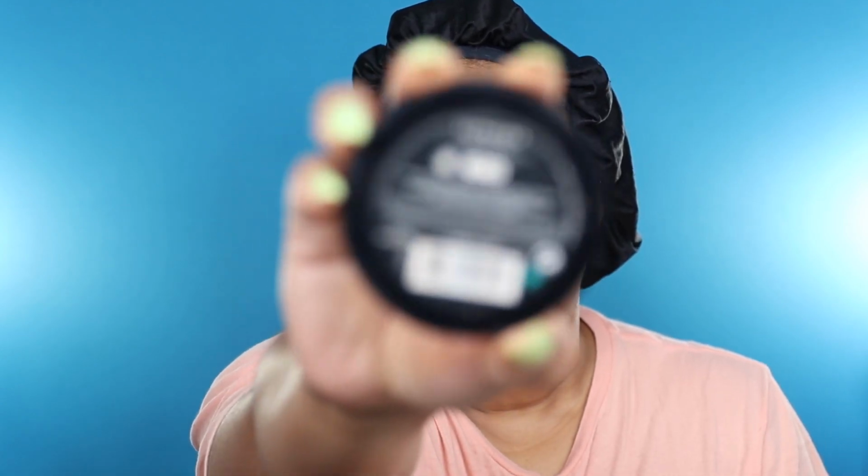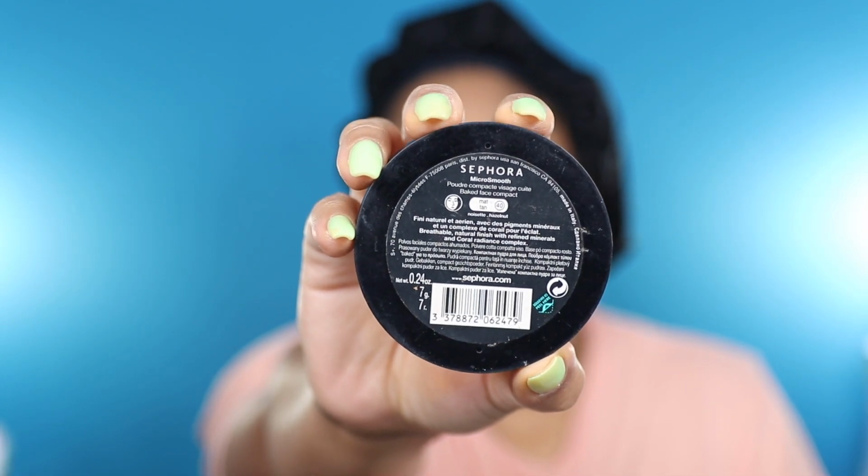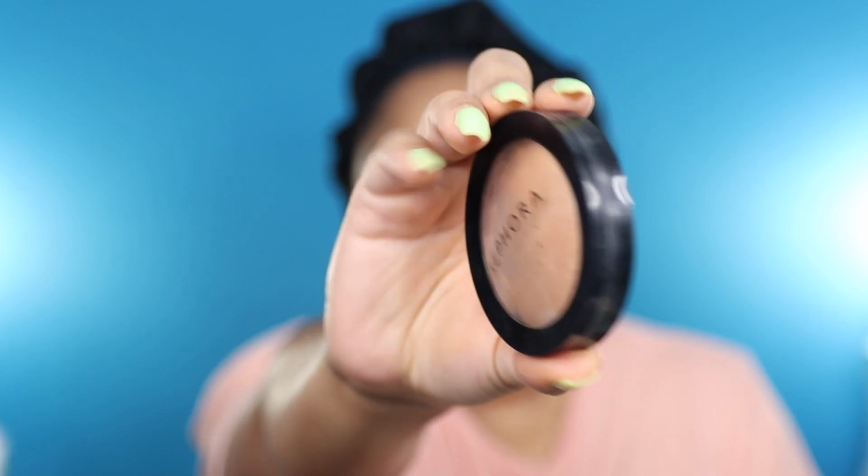Now that that part is done, I can go in and set the rest of my face. I'm going to be using this Sephora Micro Smooth powder in the shade 1040. Looks like this. So now I'm going to go in with a fluffy powder brush and set the rest of my face. This is just going to help balance everything and blend everything together.